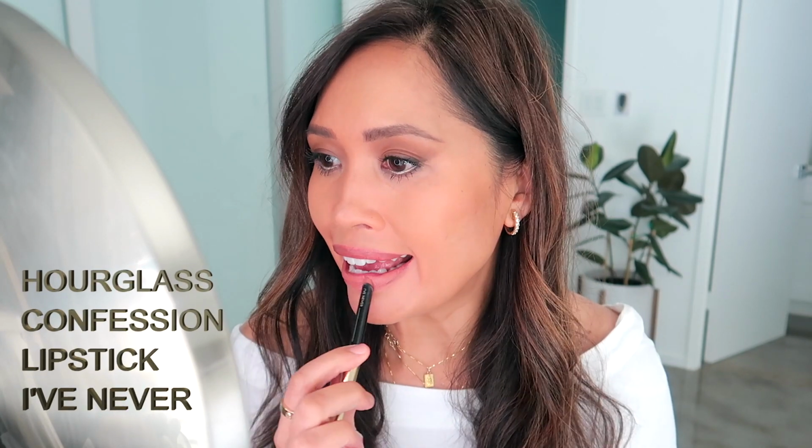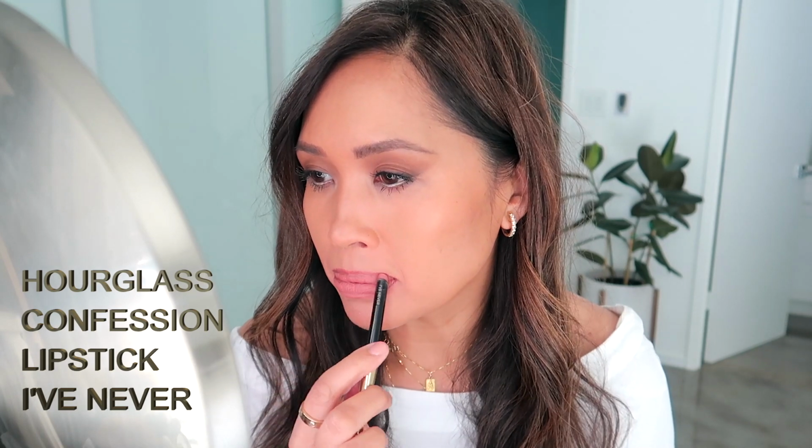Okay, oh, I thought I had another one. Maybe I do not have it? This is also not a new one, but it's the Confession lipstick in I've Never. And most of these are things that are moisturizing because I keep them with me in a bag. So they've got to be easy to apply and also hydrating.